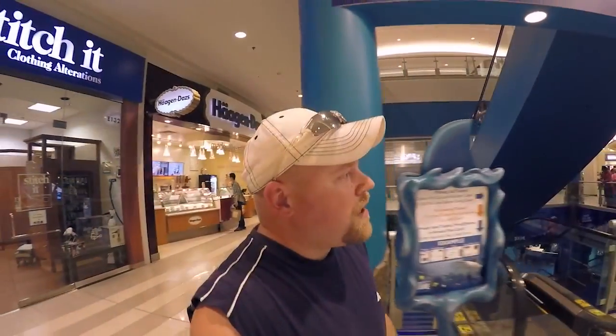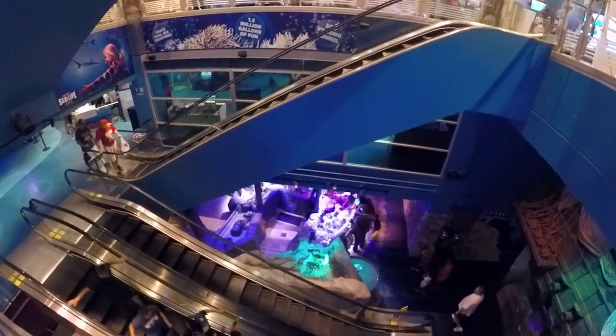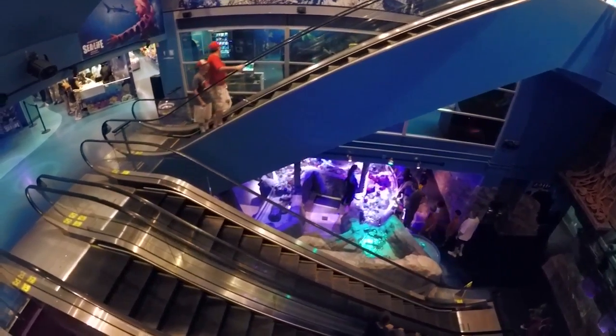We are at the Mall of America parking garage. I bet this is nice in the winter when it's nice and snowy. But yeah, free parking. We'll go inside and check out. I've got an aquarium right in the mall. Yeah, you know, largest mall in America. Why not have your own aquarium?